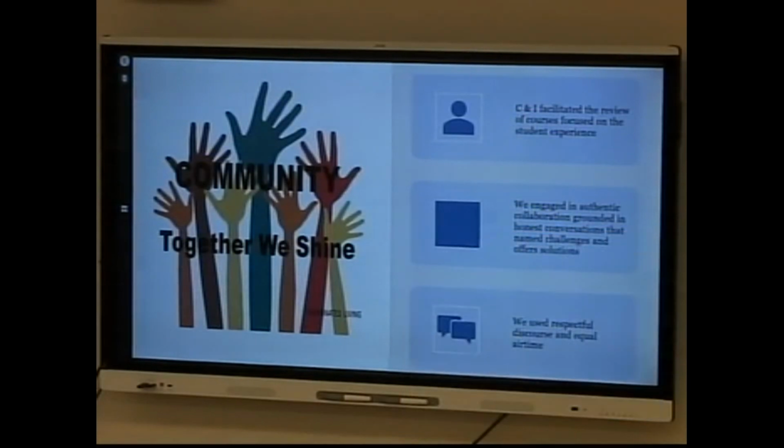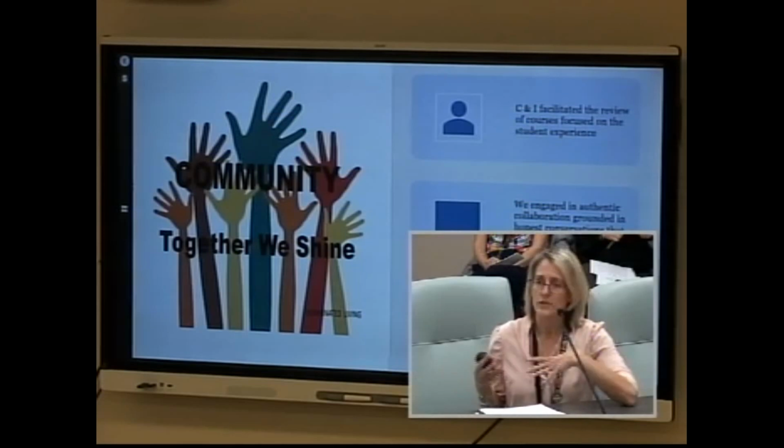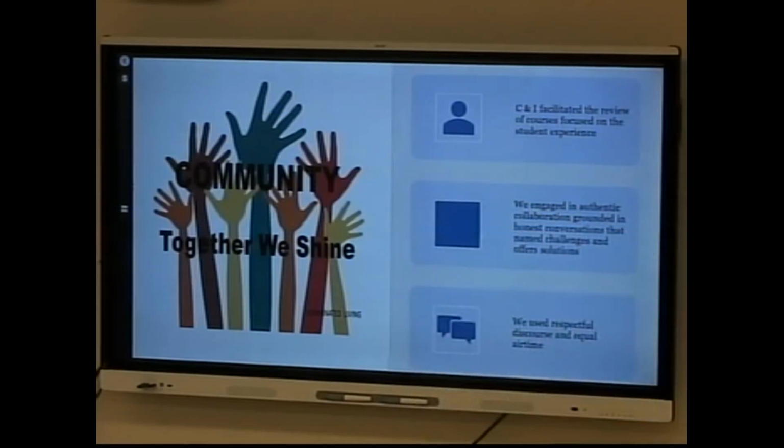I've talked about this before, but all of our meetings, when we come together, we ground them in some norms. These norms just ensure that our work is collaborative and rooted in the core values from our strategic district plan, which are inclusiveness, professional responsibilities, shared collaboration, lifelong learning, and high expectations. So that's the work that we do. We always ground them in norms.